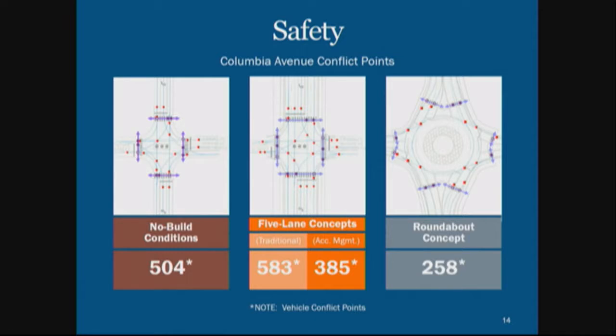When we talk about safety, one of the big things we look at from an engineering standpoint are conflict points. And what you're seeing on these charts here, the red dots are vehicular conflict points, and the purple lines and purple dots are pedestrian conflict points. And what we've done below is count up the number of vehicle conflict points to just kind of give you a comparison from a safety aspect, what each one of those conditions presents to us.